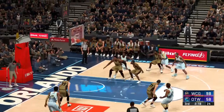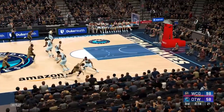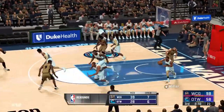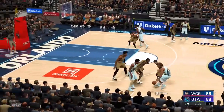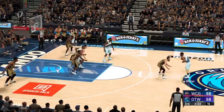Here's Miller. Ball's knocked loose. Well, they've been better than good on the glass today, and there is a glaring discrepancy between these two teams in that area. They could use a big shot here to get this offense going. Too many empty possessions. Right now, they need a basket.